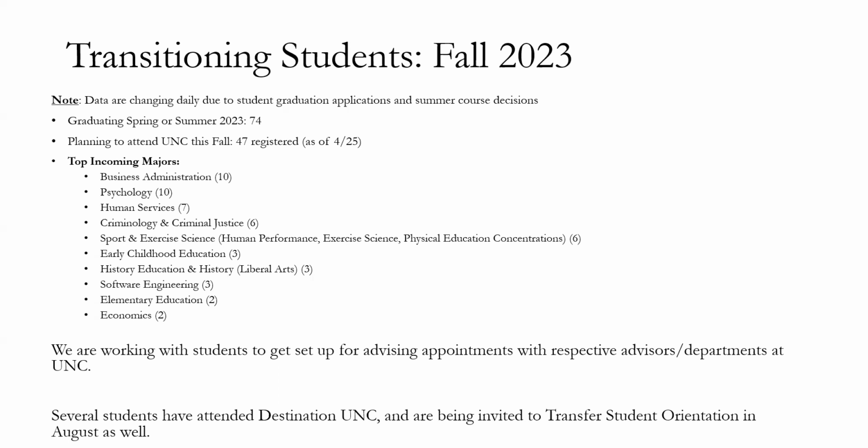Business administration has 10 and then software engineering has 3. So that's 13 for MCB. We have 10 psychology transfers. Human services has 7, but it's actually going to be 8 now because of a student who decided they wanted to do that major yesterday. I have 6 criminal justice, 6 for sport and exercise science, and that's human performance, exercise science, and physical education. 3 early childhood education, 3 that are history education or history liberal arts, 2 elementary education, and then 2 economics.